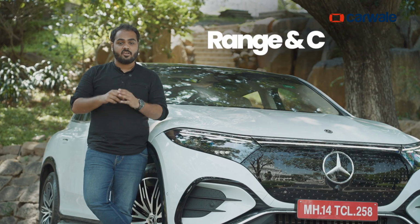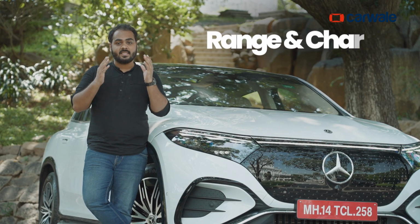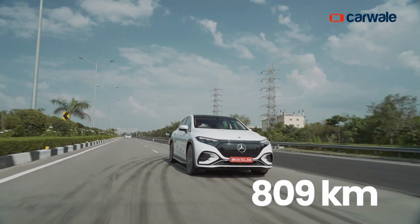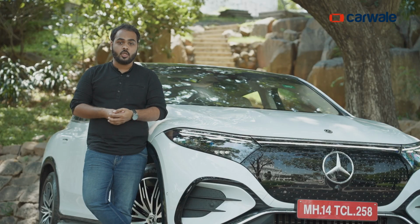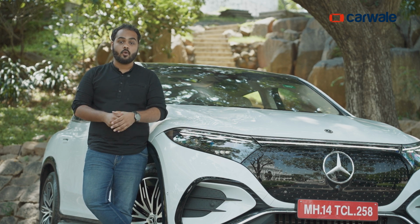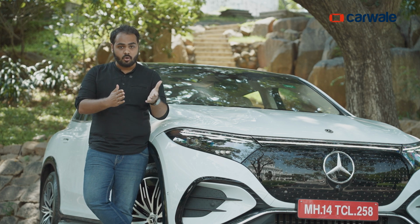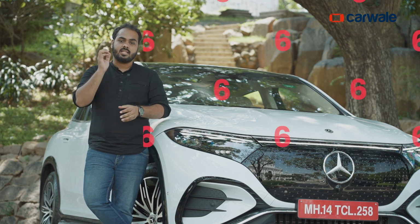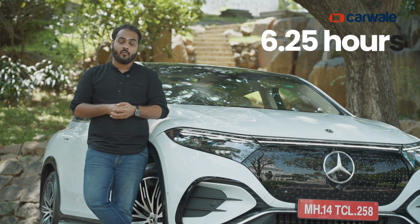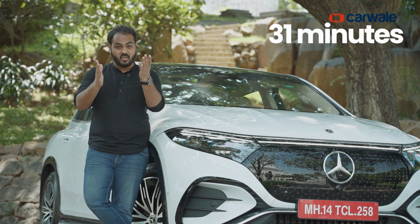Now second is the range and the charging option of the EQS SUV. Now Mercedes claims an ARAI certified range of 809 kilometers on a single charge. And you can charge the EQS with an AC or a DC charger. If you have an AC 22 kilowatt charger, then you can charge it from 0 to 100% in just a little over 6 hours. And if you manage to find a 200 kilowatt fast charger, then it can charge from 10 to 80% in just 31 minutes.